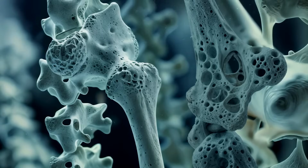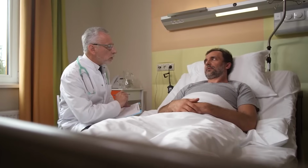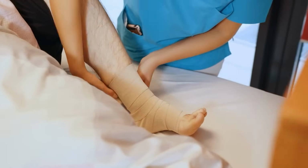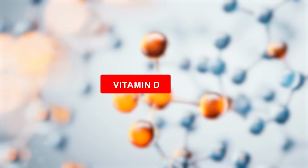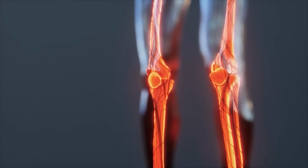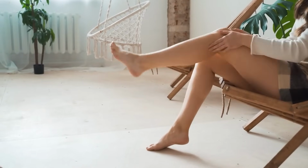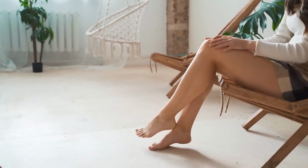Ignoring a vitamin D deficiency doesn't just mean weaker legs, it also increases the risk of serious health issues. One of the biggest concerns is osteoporosis and fractures. Without enough vitamin D, calcium can't be properly absorbed, leading to fragile bones that break easily. A small stumble could turn into a major fracture, significantly affecting mobility and independence.